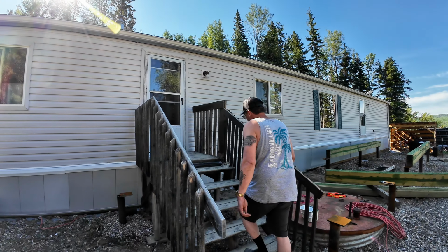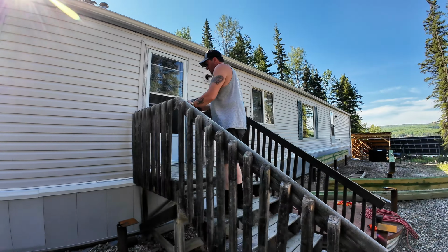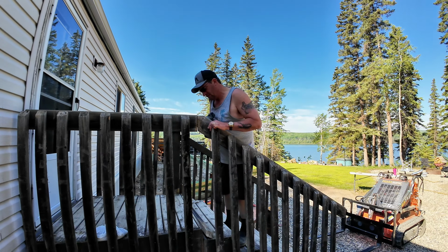Goodbye, old crappy stairs. Temp stairs are gone. They actually were temporary. Hey? Yeah. Sometimes you just tell your insurance company that.